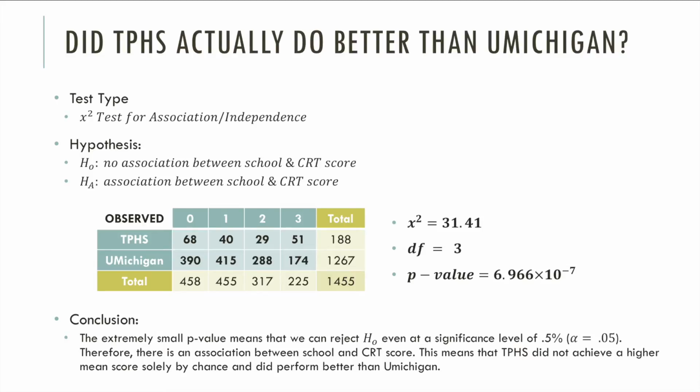We did so by performing a third chi-square test for association. This time, our null hypothesis was that there is no association between school name and CRT score, and our alternate hypothesis was that there was an association between school and CRT score. We got a chi-square of 31.41 with 3 degrees of freedom, which resulted in a p-value of 7 times 10 to the negative 7. This extremely small p-value means that we can reject the null hypothesis even at a significance level of 0.5%. Therefore, there is an association between school name and CRT score, meaning that TPHS students did not achieve a higher mean score solely by chance and did actually perform better than UMICHIGAN students.